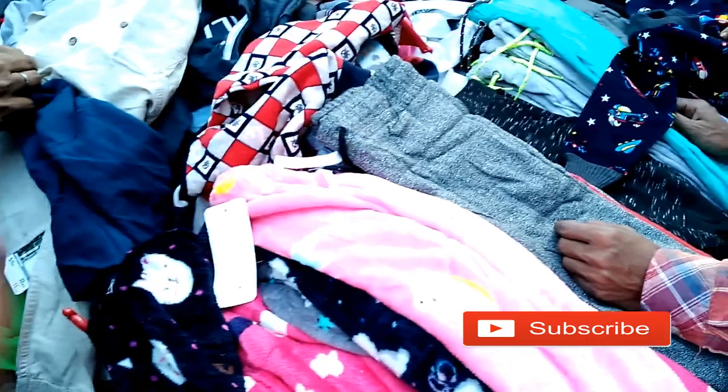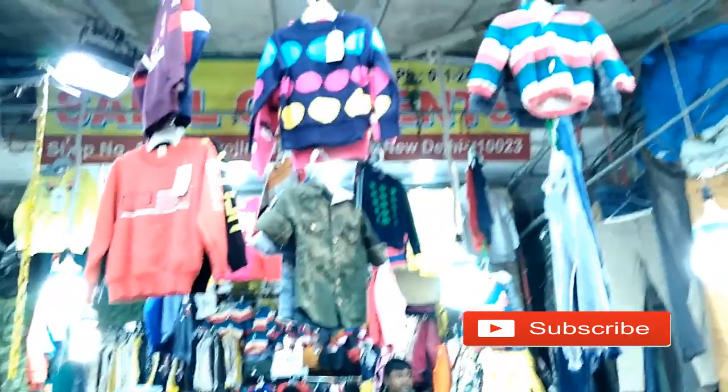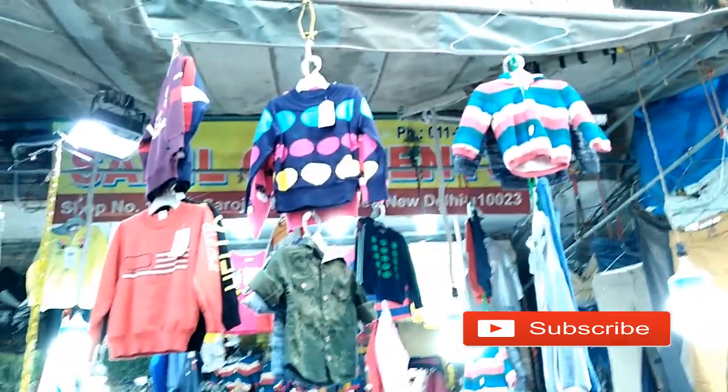Also, I saw such cute variety of velvet pants, lowers, and to be honest guys, pullovers, sweatshirts, everything was at their cheaper rates, ranging from 500 to 600, but you need to have a good bargaining skill.